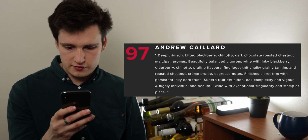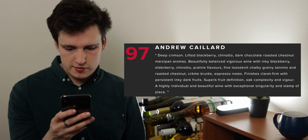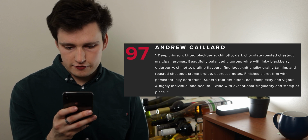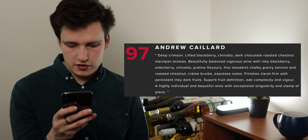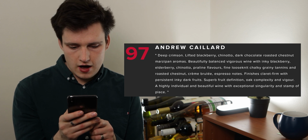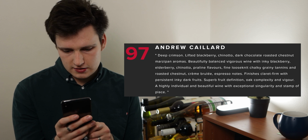It's been described as deep crimson, lifted black cherry, Chinotto, dark chocolate, roasted chestnut, marzipan aromas. Beautifully balanced, vigorous wine with inky blackberry, elderberry, Chinotto, praline flavours, fine, loose-knit, chalky green tannins, and roasted chestnut. Crème brûlée, espresso notes, finishes claret firm with persistent inky dark fruits, superb fruit definition, oaky complexity and vigour, a highly individual and beautiful wine with exceptional singularity and stamp of place.